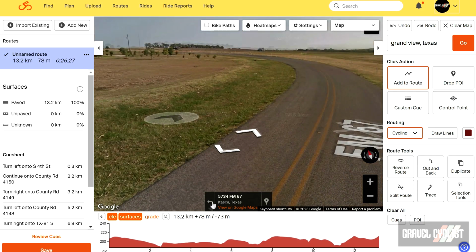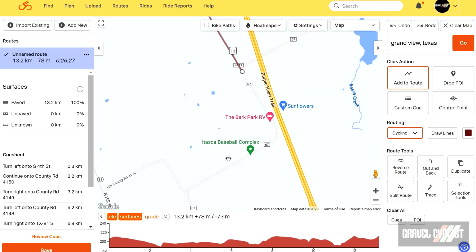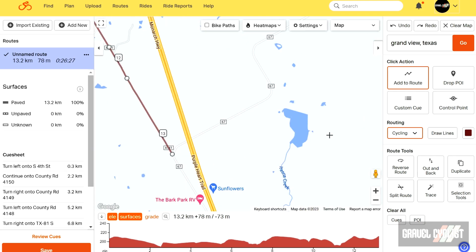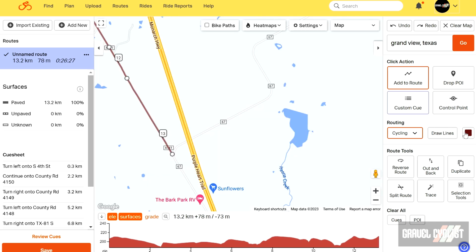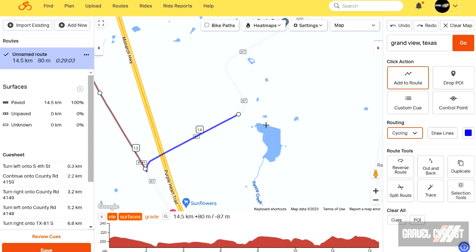I want to head over towards the little town of Italy, as I mentioned earlier. So I'm going to take this road here, which is probably pavement. Yes, it is. Looks pretty nice, actually. It looks nice and quiet. Righto.